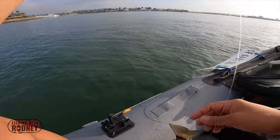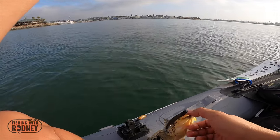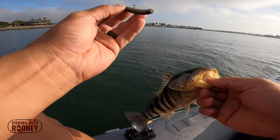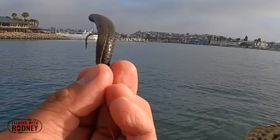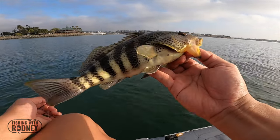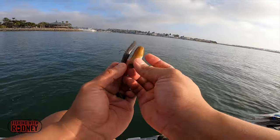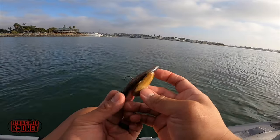Oh, he's eating clams, Benji. That's what the Ned rig is imitating, right? Really? It's the little thing sticking up in the air. Ah, that's right. So it goes like this and it looks like a clam. Right. All right, that's number one, Benji. 1-1. See ya, buddy. You can't beat Rodney easily, man. Look at this. Is that what it's mimicking? Oh, that was in his mouth? No way. That's crazy.